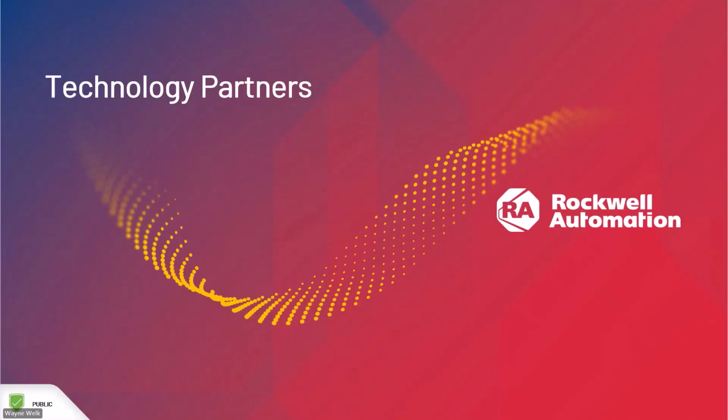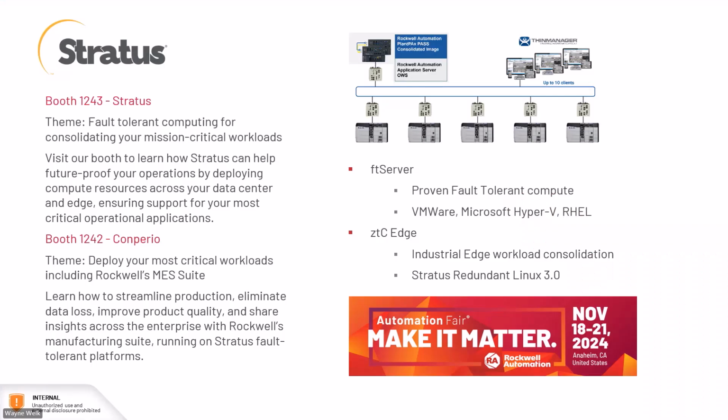And we also have some new technology partners that will be showing off some equipment. Stratus Technologies, which we use for a lot of our PC and server needs, will be there showing FT Server and ZTC Edge. They also have some new products coming out. So we definitely want to support them, because as we go to more client server architectures for HMI, their products have become much more important to us. We use them now on a daily basis. Next slide.